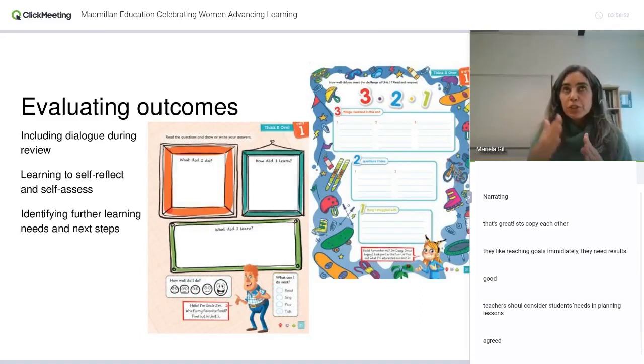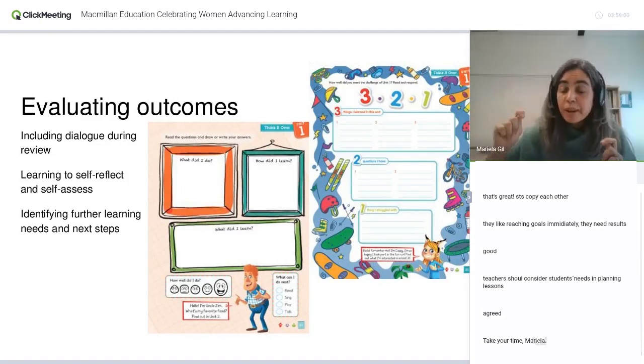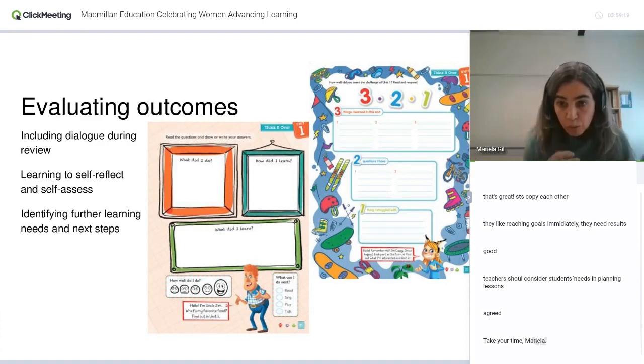Okay, let's talk a little bit about self-assessment. So during the lesson, when children are engaged in activities, make sure that they know that when you're reminding them of what we're doing today, what was that objective, remind them of how they can check that they are getting to that objective. So include dialogue during review. These are some examples. I don't know how much you can see in the slide. I'm looking on a laptop and it's pretty tiny.